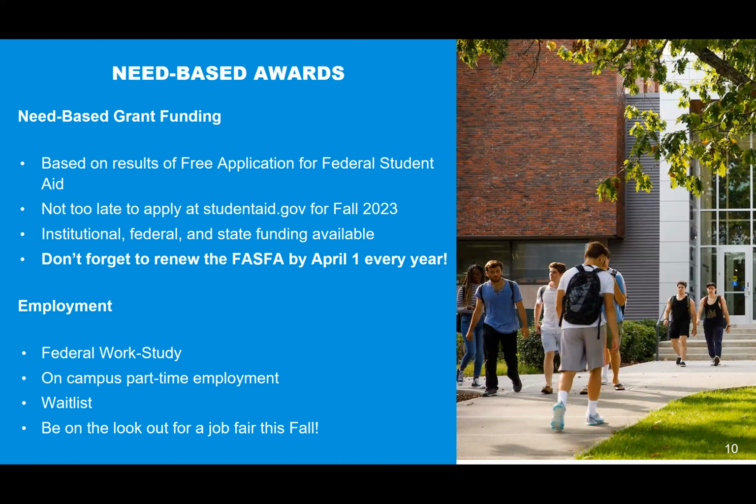from a need-based perspective, it should renew each year as long as the student is maintaining academic progress, so progressing towards their degree program, but also that they've completed a FAFSA every year. So the FAFSA becomes available typically on October 1st of every academic year, and you must complete it by April 1st of every academic year in order to secure need-based financial aid for the next academic year.